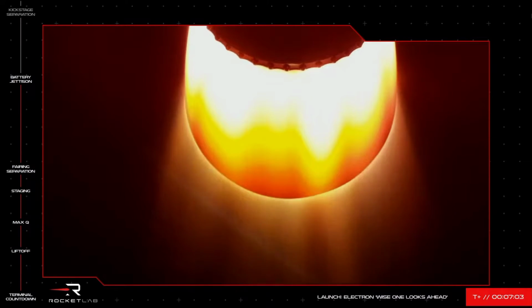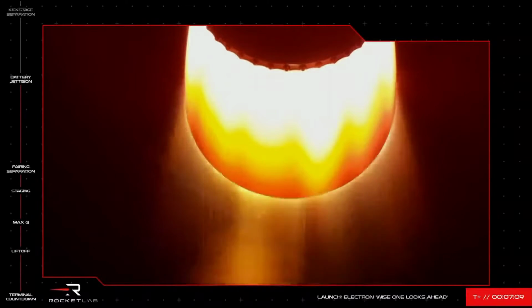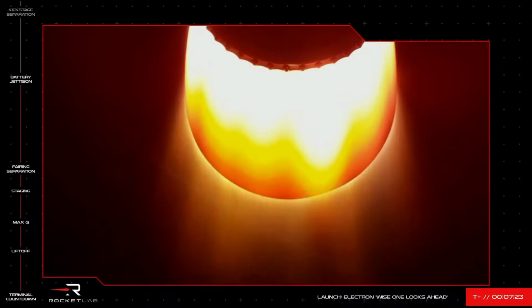There you have it. It happens quick, so hopefully you caught a glimpse as those batteries were ejected from the vehicle. Electron continues nominally through its second stage burn, with kick stage separation coming up in the next few minutes. AFDS has saved. The vehicle is continuing well onto orbit, and we're making good progress in our journey to payload deployment.